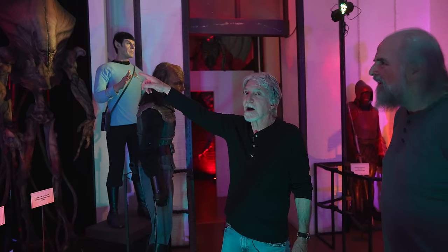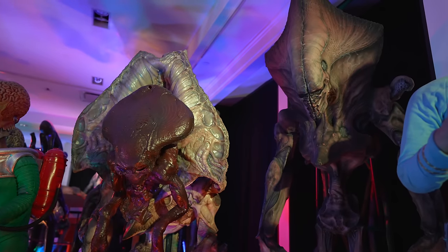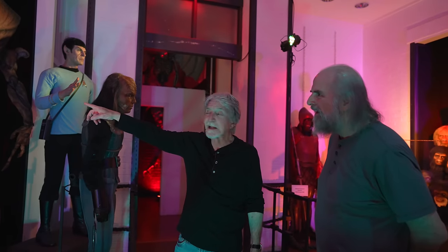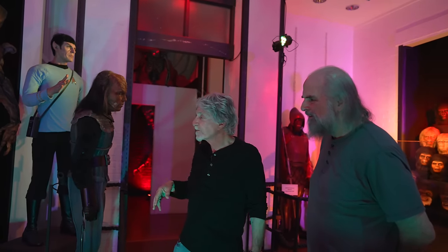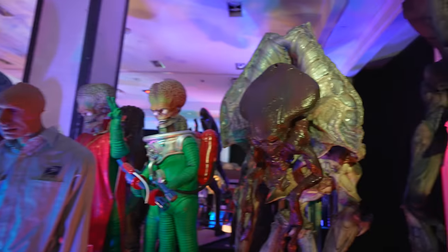That's the ID4 autopsy alien that they lay on the table and cut open, and the little guy comes out of it. Completely silicone. The whole thing's built out of silicone. It weighs a ton. Really, really cool. And this guy's the only autopsy one they built. They didn't build that many of them for the movie.